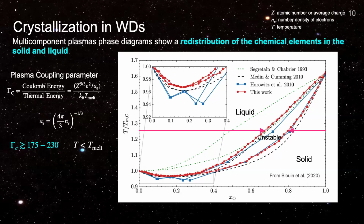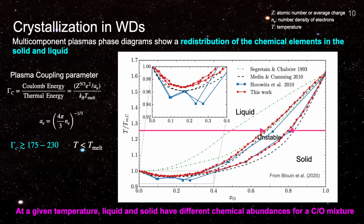However, we have this unstable region, where at constant temperature the plasma cannot exist. I'm not going to explain why, because these phase diagrams are based on free energy minimization calculations, and some people have done molecular dynamics to construct these diagrams in a more accurate way. But the main takeaway is that at a given temperature, the liquid and solid have different chemical abundances. For example, imagine that we start with a liquid at a certain temperature and composition. The composition starts being constant, but we reach this line as we cool. So it cannot exist in this part, and we have to move to here to transit to the solid. So the solid will be more enriched in oxygen than the liquid part.